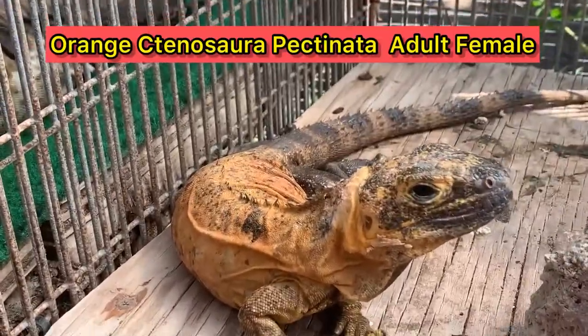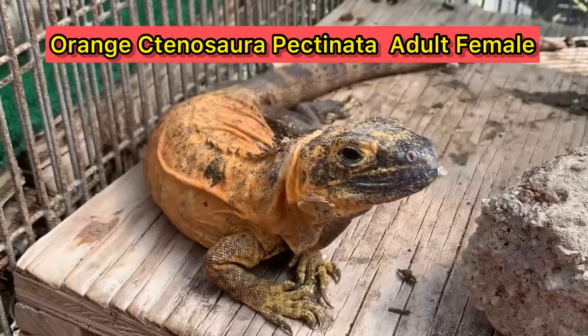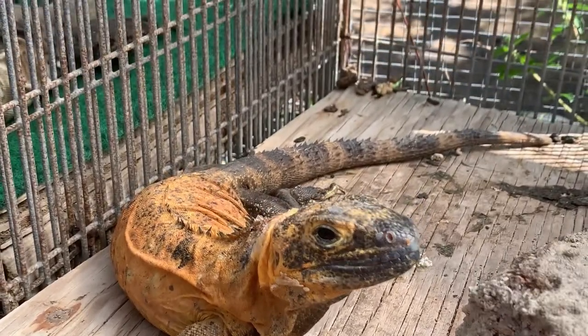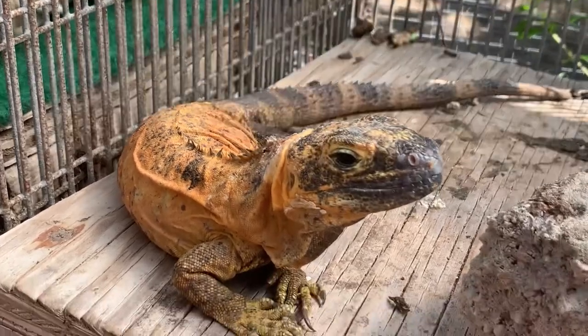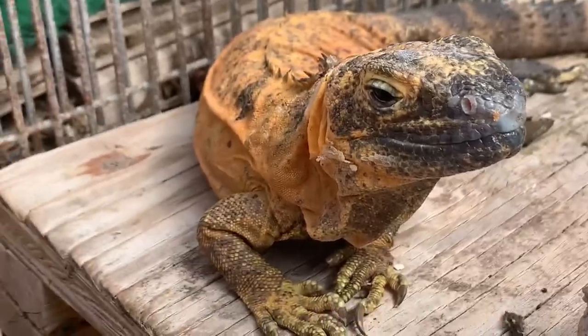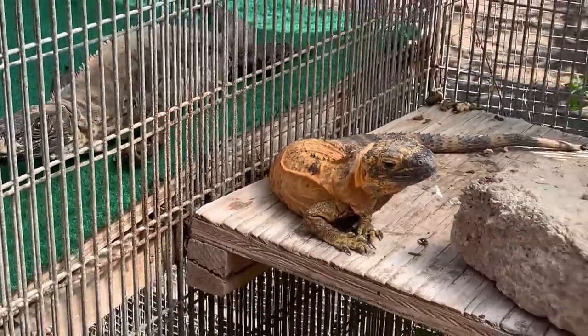She has more of that orange coloration going on and less black. So it's really neat. And when they're babies, they start off as green. And after every shed, they'll slowly get that coloration of orange and black. It'll just slowly start to come in. 1.1 orange pectinatas.